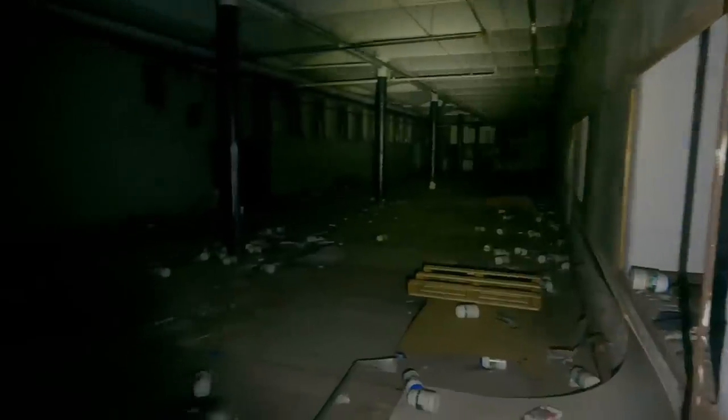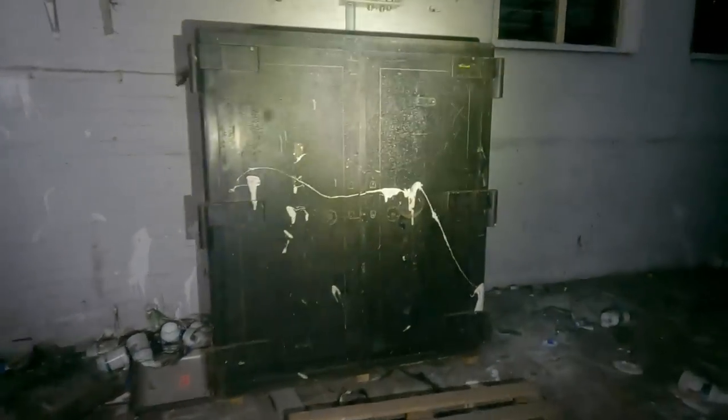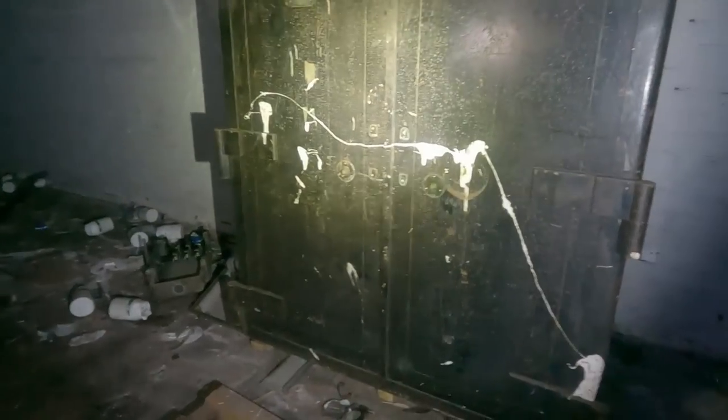Just look how dark it is. There's Morris over there. But look how far back it goes as well. Is that a safe there, Dan? Is that a safe, that? Yeah, that is. Natural safe, that, innit? Safe to say it's safe. But it just goes all the way back.